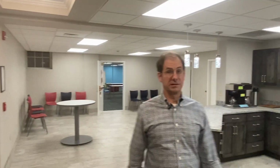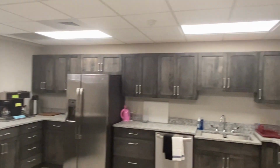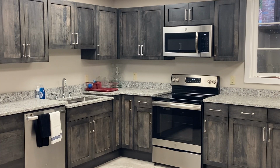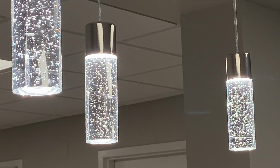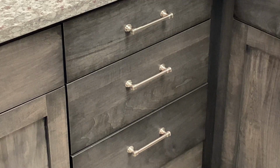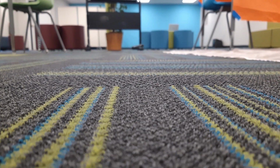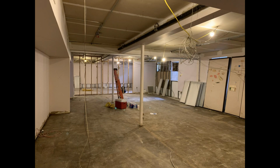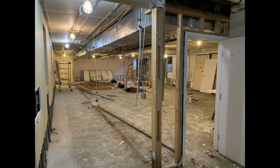Now we're in the basement, which we're now calling the new lower level. It features a new kitchen that we will be able to use for functions up in the sanctuary, for the office, as well as it can be used for events that we hold down in our multi-purpose room. You may remember that it used to be pretty bad down here. We had water infiltration issues, and it was just not a place that we were very proud of.